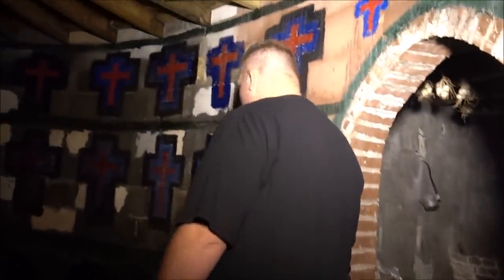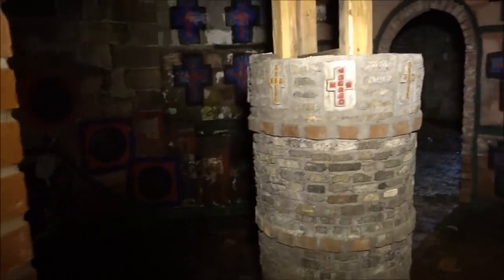And he's 90-something years old now? I think he's 93 or 94, and he still works on it. Last time I was here, he was out here painting on the walls. Wow. Such a nice guy. And what part of Tennessee is this? Greenback, Tennessee.